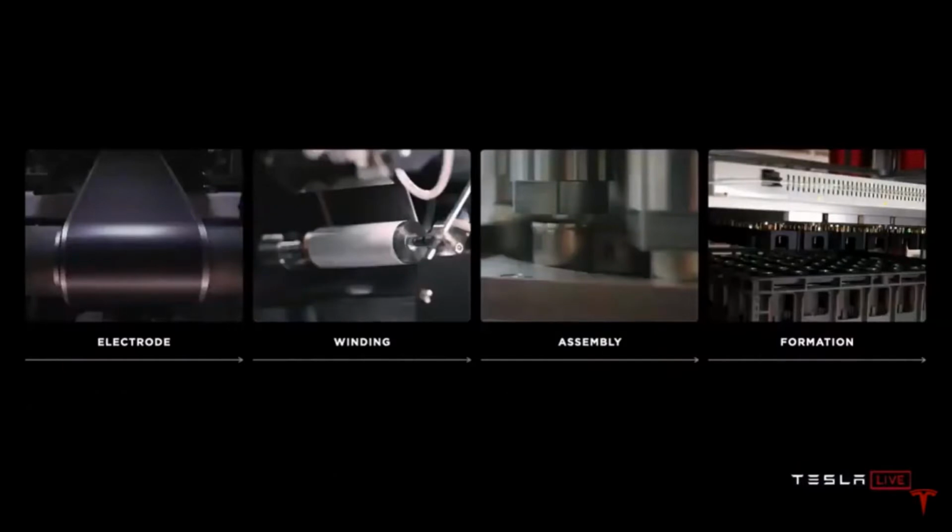First, there's an electrode process where the active materials are coated into films onto foils. Then those coated foils are wound in the winding process we just talked about, where if you do have tabs, you have to start and stop a lot. Then the jelly roll is assembled into the can, sealed, filled with electrolyte, and then sent to formation, where the cell is charged for the first time, and where the electrochemistry is set and the quality of the cell is verified.